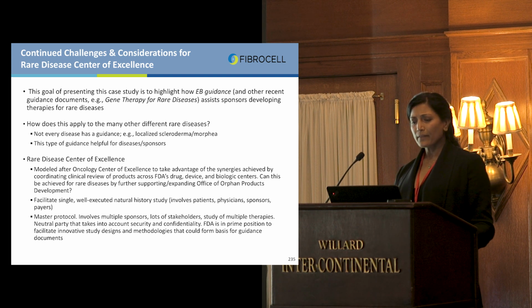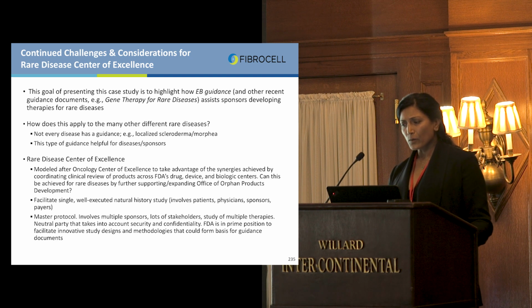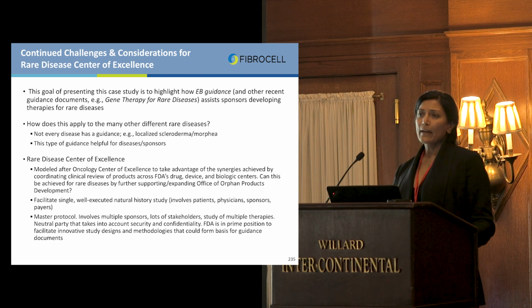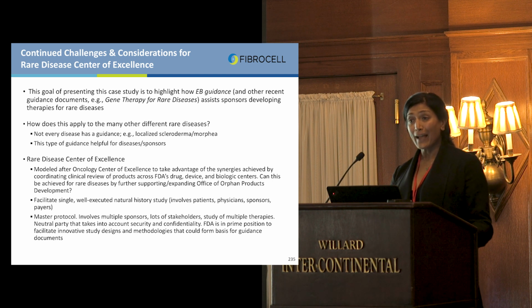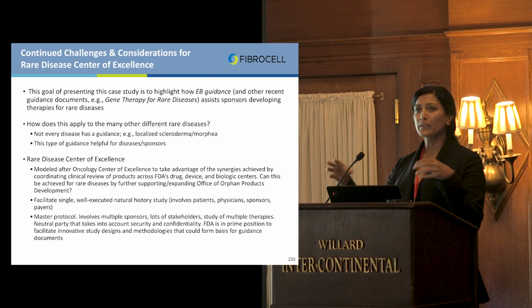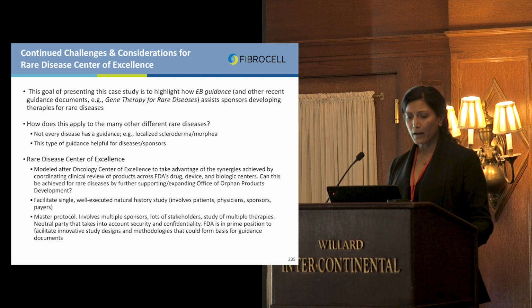And the other thing that I thought was very important, and Dr. Bryan mentioned this earlier, was this idea about starting natural history studies early. And I think this is also where a rare disease center of excellence could help facilitate a single, well-executed study, so you're not just pulling random bits and pieces from other places, and maybe make that more effective for all of these different indications.